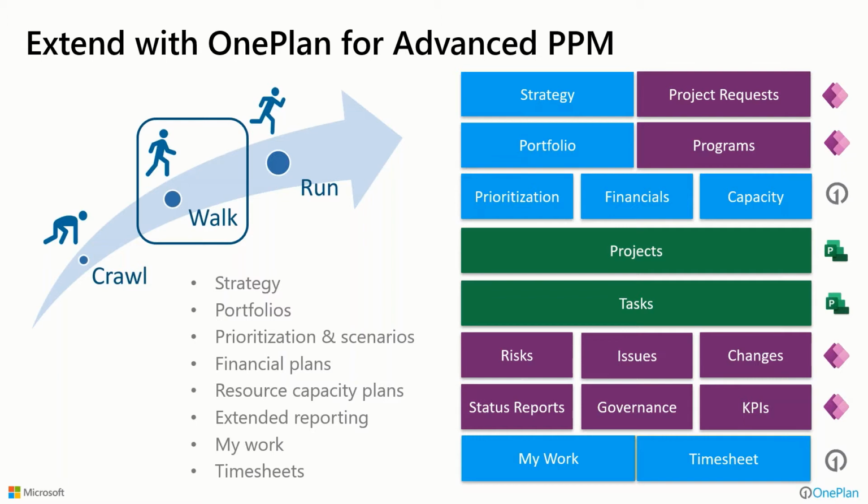Prioritization methods that are tailorable within the solution help us on the intake and request process to better assess what we should be working on and when. There is also more detailed financial tracking and time-phased data, as well as resource capacity planning, both from the top down, from a true capacity plan, and more bottom up, coming from the schedules, for example, to compare those things.